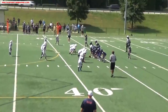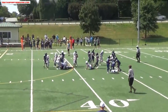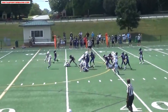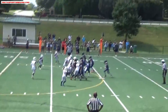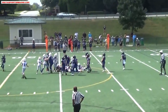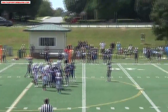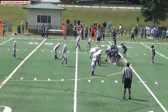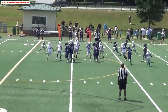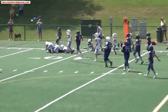Taken down hard by number 7. And number 32 taking it up the center. Snap, handed off to number 7. And another handoff to number 7 up the middle. Number 32 taking it around the right side. Still going. Good enough for first down and more.